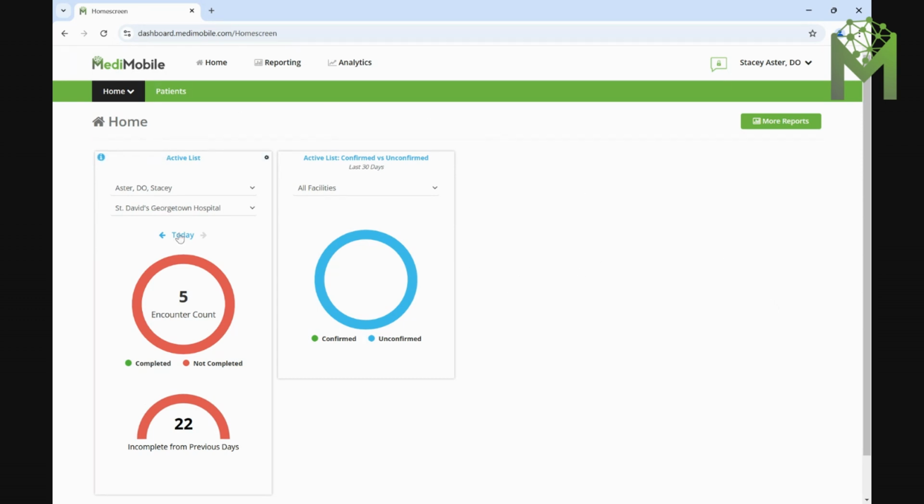Now this right here is going to be our dashboard. Some call it homepage. And this right here are going to be considered our widgets. So when the provider first signs in, they will be given these two widgets, which is our active list platform and then our active list confirmed versus unconfirmed platform. Right here, it's automatically going to default us to Dr. Stacey Astor's account. If she was seeing patients at multiple facilities, it would be here in the drop-down box. In this instance, it's just set up with that one facility.